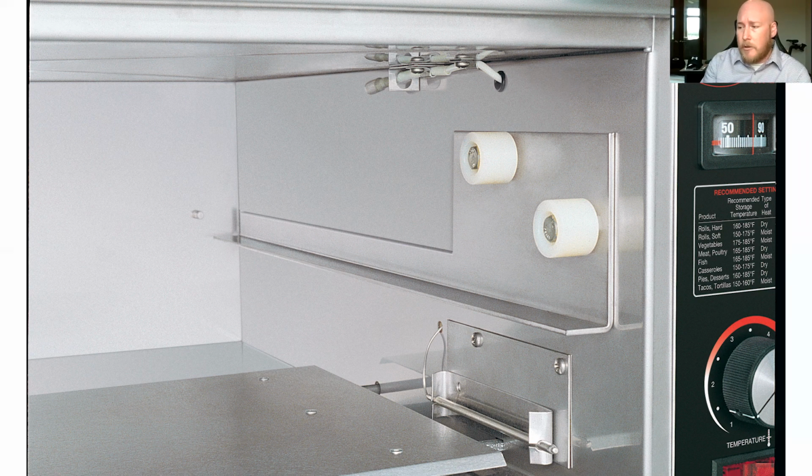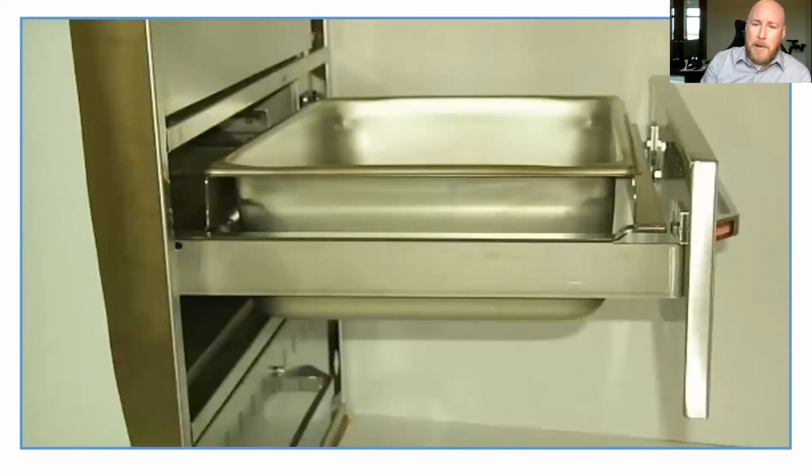Two more things to point out. You've got the nylon rollers in there, and with that, you have a positive closing mechanism, so the drawer is never going to be left open. Just a simple push in and it's going to help close itself. And that also helps it remain closed when you're not inside and using it.